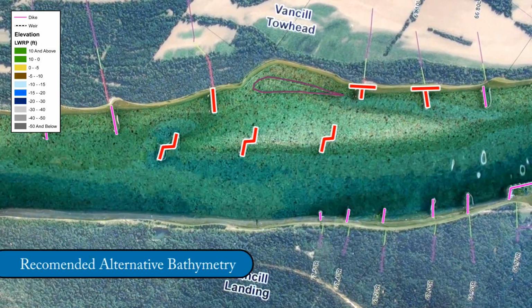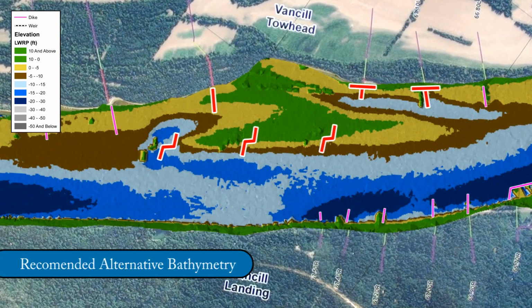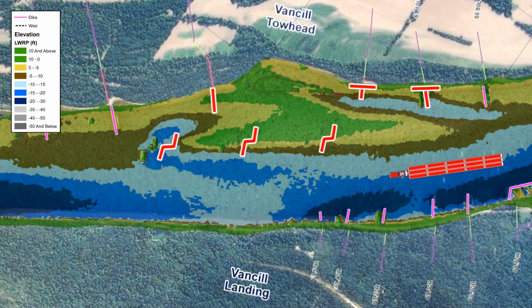The superimposed recommended alternative model survey shows that after all measures are implemented, adequate depths for navigation and an abundance of environmental diversity exist. These new environmental features, including the shallow water sandbar habitat and deeper water off-channel habitat, provide foraging and overwintering for fish. Costly dredging has been eliminated and barges can now navigate with no stoppages or delays.